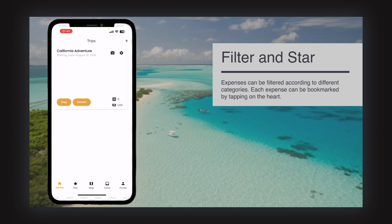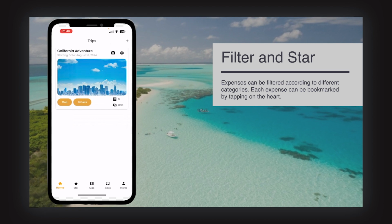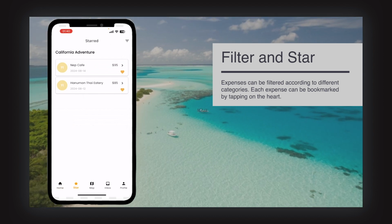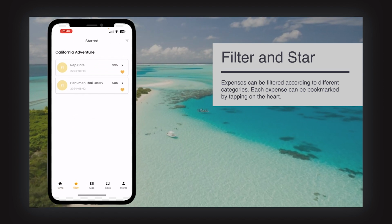And I want to bookmark this amazing brunch place and this delicious Thai restaurant. And now if we go back and navigate to the store page, we can see that these expenses are now bookmarked for quick reference in the future.